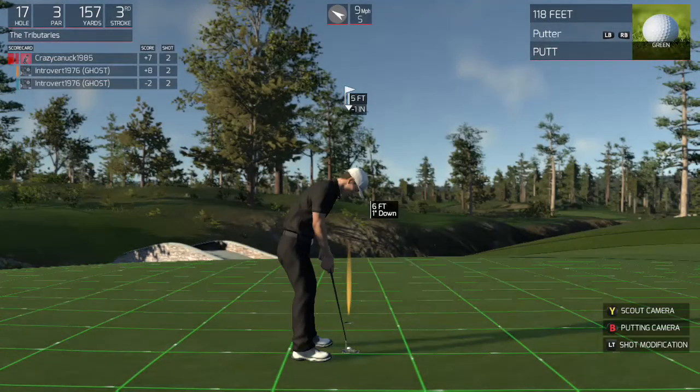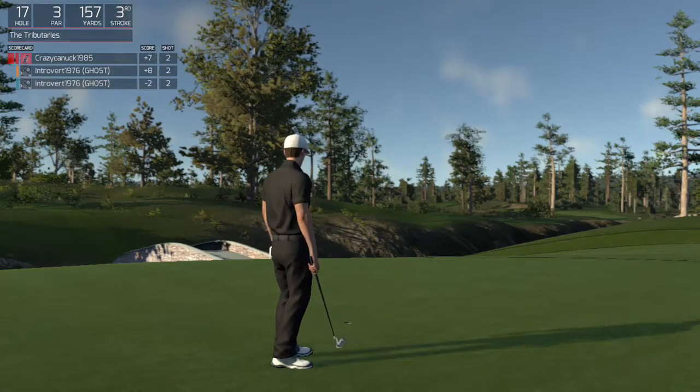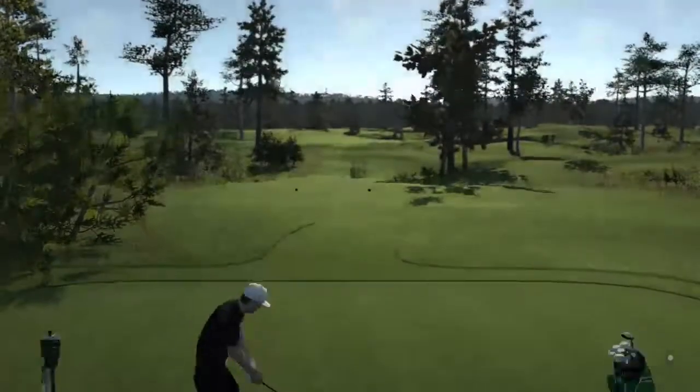Okay, this one to save par. Nice little putt on that one. Well done. Okay, here we go. 18. That'll keep you at 7 over.